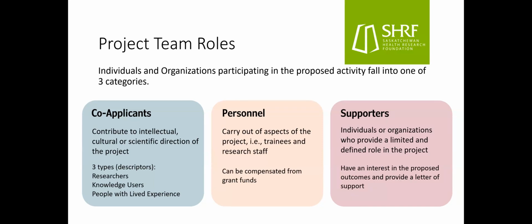Another role is personnel. So that's anyone who's there to carry out aspects of the project: trainees, research staff, etc. So this role can be compensated from grant funds. And then finally, we have the supporters who are supportive of the research, maybe collaborators that are interested in the project and the outcomes, but maybe have less of a role carrying out the activity than your co-applicants.